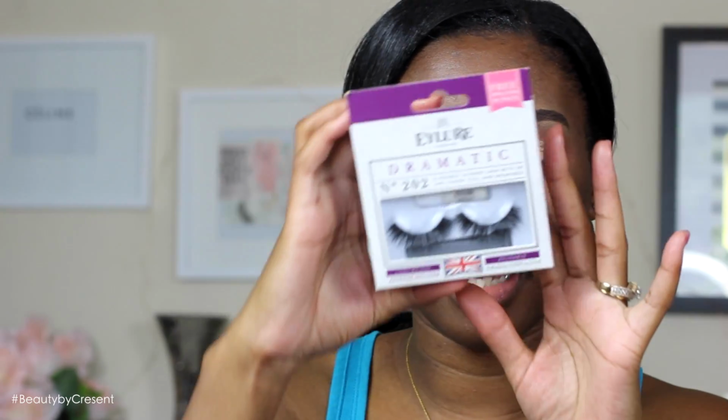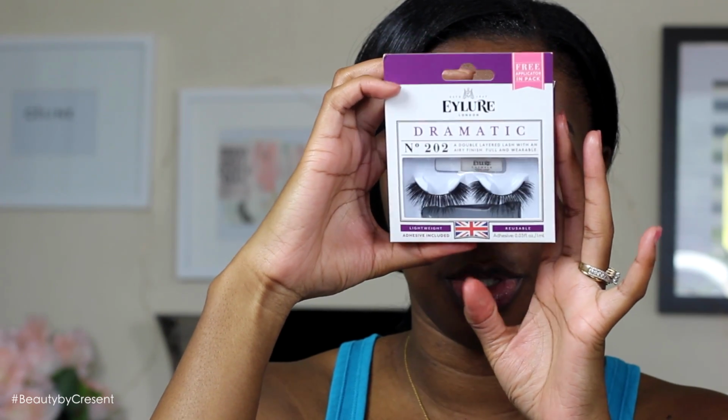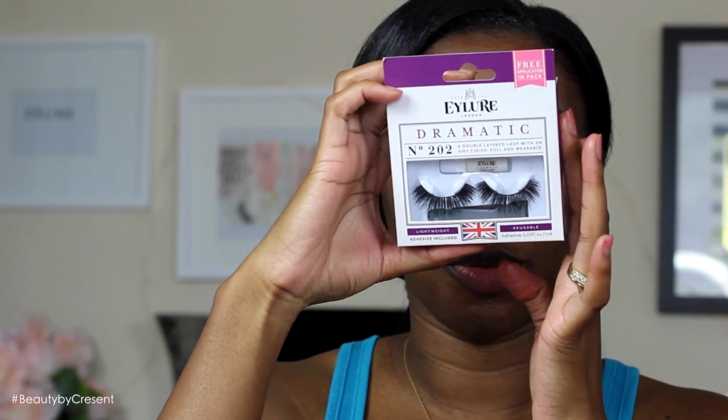For my primer today, I'm using the Becca Backlight Priming Filter. Just let that sit for a few seconds. But for my eyes, I'm using the Eyelure lashes today in 202. And these are the dramatic lashes.